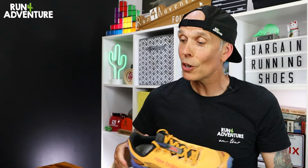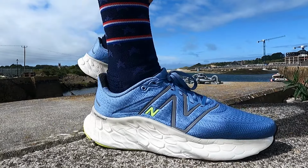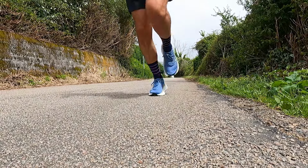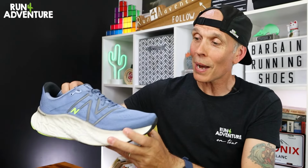Okay, so rapidly moving on to our last bargain shoe. Now, if you like a deep stack of super soft bouncy foam in your road running shoes, then this is a shoe for you. When I tested them out on the channel, I really didn't think I was going to get on with them, but I actually found them good fun to run in, and it is the New Balance Fresh Foam X More V4.